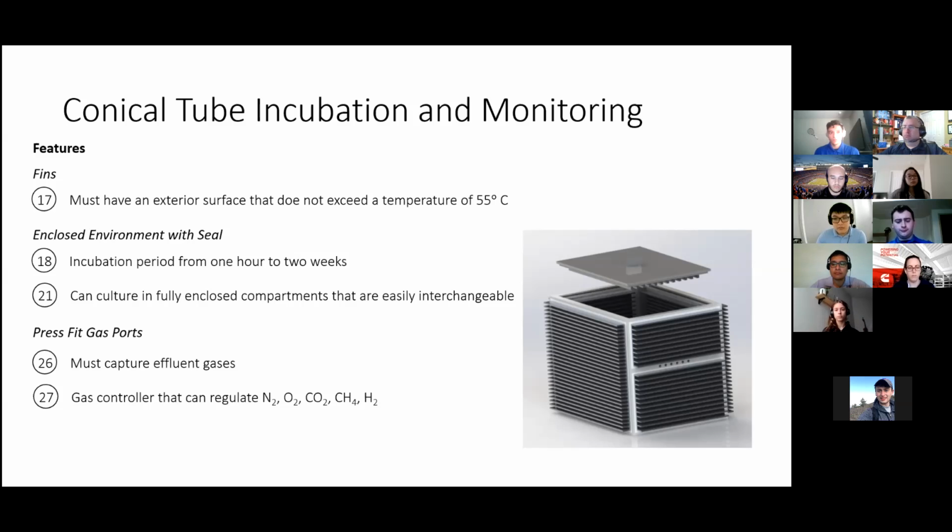We chose an aluminum compartment and fins to increase the rate of heat transfer to maintain the correct temperature inside the system and to make sure that the exterior surfaces do not exceed 55 degrees Celsius. Next slide, please.